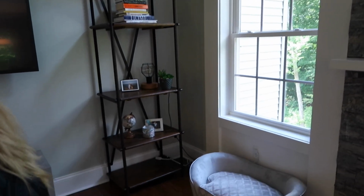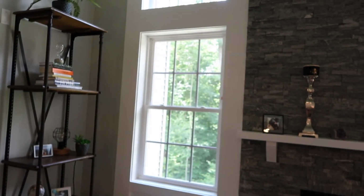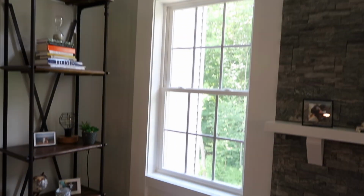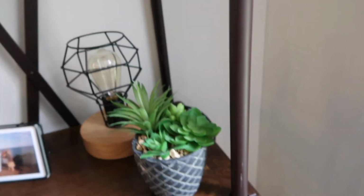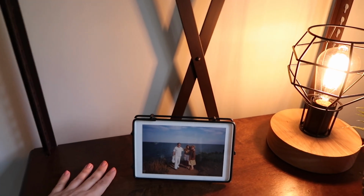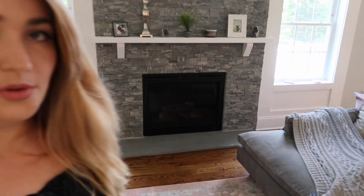And then here I have this very farmhouse looking shelf. This is from Ballard Designs. It's the Toll House Tower. It's very, very heavy. It's very, very tall. I actually put this thing together myself. I don't know how I did it, but I did. And I just decided to fill it up with some plants, some books, and these little accessories that you see. A lot of them are from Home Goods. This lamp I got from Home Goods. I like how it lights up this one little shelf. And here's a picture of my mom and my grandparents, my 3 favorite people in this world. Love them so much. I love this shelf. I'm gonna show you guys what it looks like from a distance.